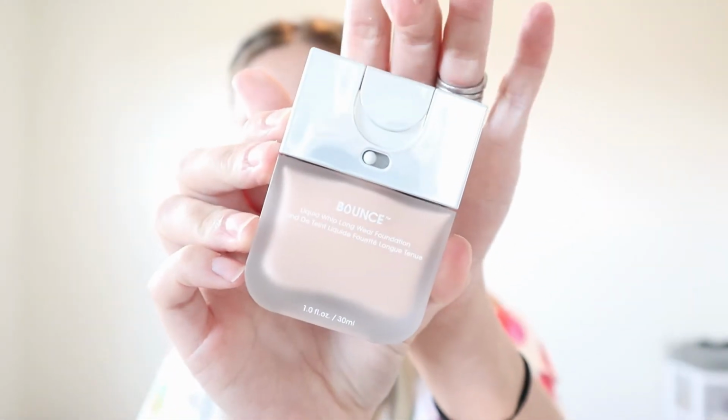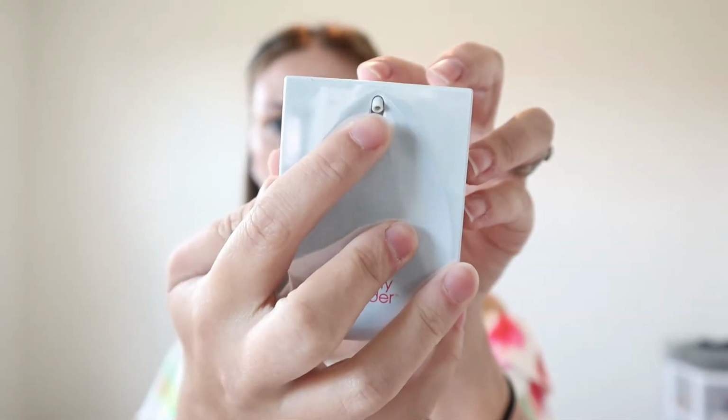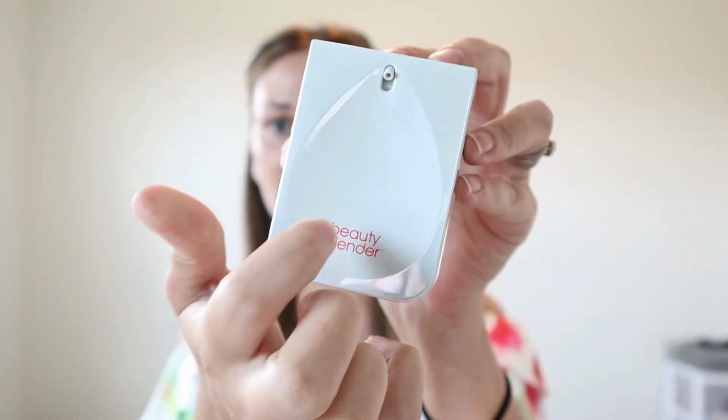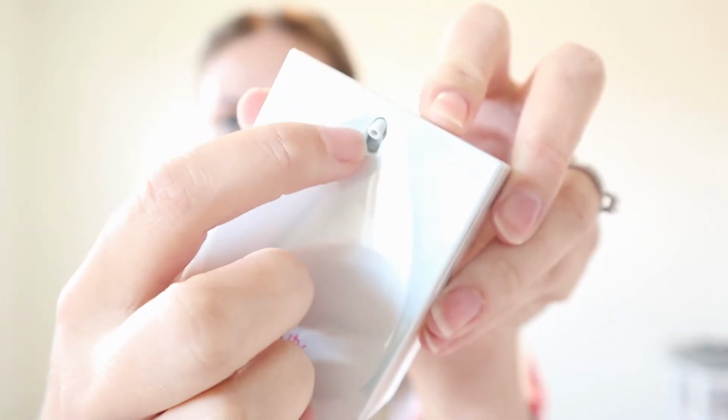So this is the foundation itself. It comes in a cute little bottle. You click this to the side to be able to pump down. The foundation comes out through this little hole here and into this little Beauty Blender shaped thingy. So then it just gives you a surface to plop your Beauty Blender on and then put it on. The problem that I had originally with this though is sometimes it would overshoot, or sometimes it wouldn't shoot enough and it would clog up in this little space here.